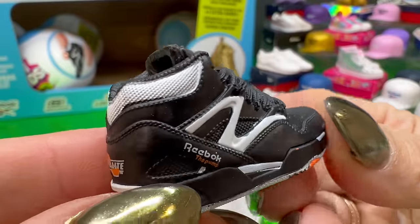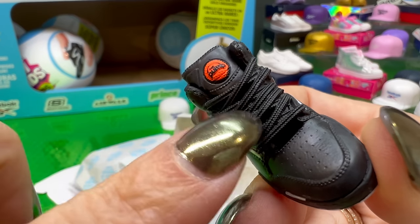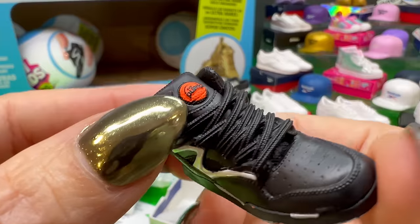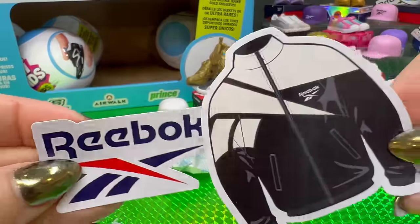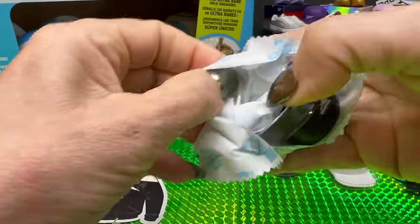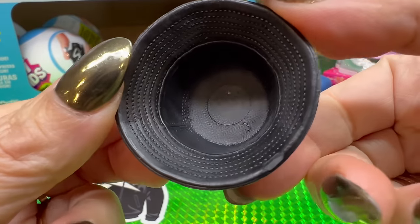The level of detail is amazing. Yes, I would love to get real laces. But they did a darn good job at replicating it. It really looks like laces. This is how the two of them look like. Yay! Got the two stickers. Oh, we got the black hat. Finally. Our little hat is here.